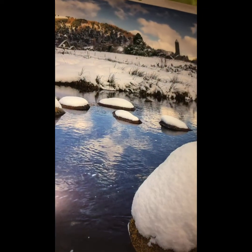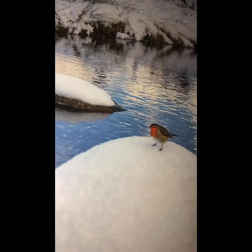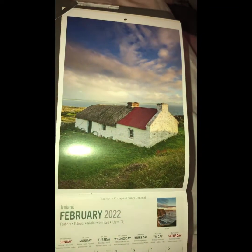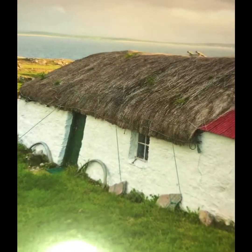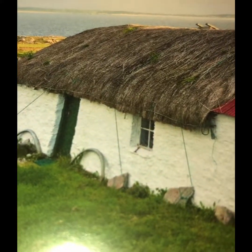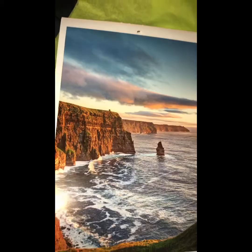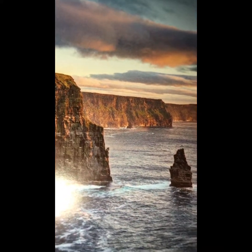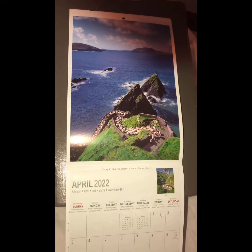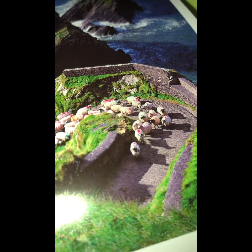So for January 2022, it's Glendalough, County Wicklow. And for February, it is a traditional cottage in County Donegal. Look at that thatched roof. I just love it. So for the month of March, it's the Cliffs of Moher, County Clare. April is Dunquin and the Blasket Islands, County Kerry, and I'm zooming in on the sheep. Look at all those sheep.